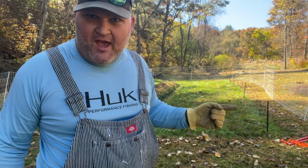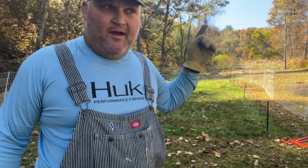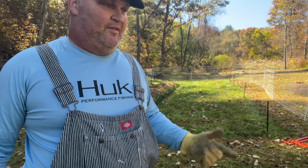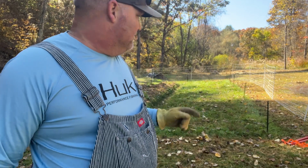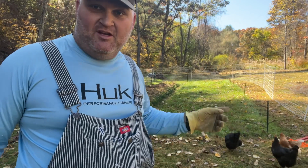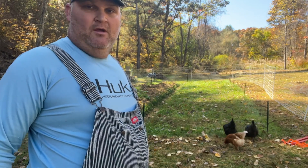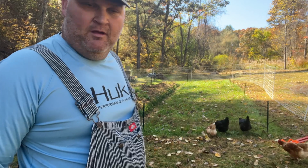See the chickens just scattered there. There's a hawk flying around out here somewhere. I can hear it up there screaming, and well, now they're coming back out because I think it's gone. The hawk was up there screaming, and they all heard it, and they all went cruising over to the house. So that's a good thing. Glad to see them respond like that to a possible threat. Hopefully they don't get plucked off.